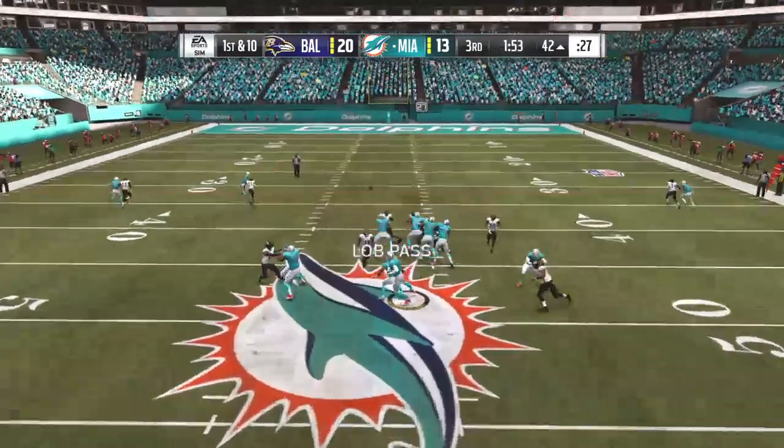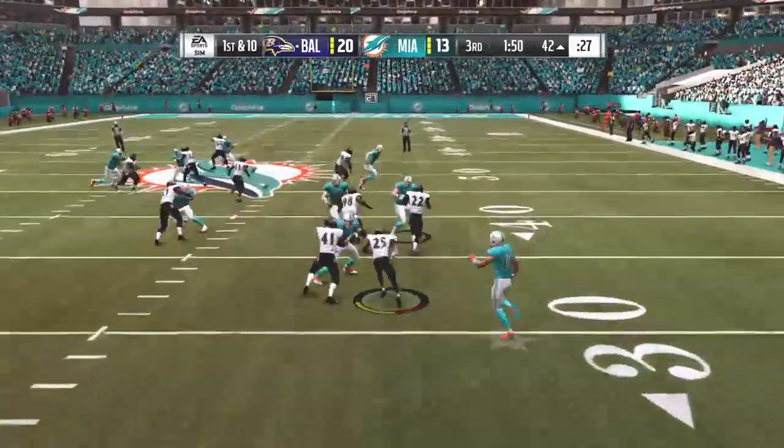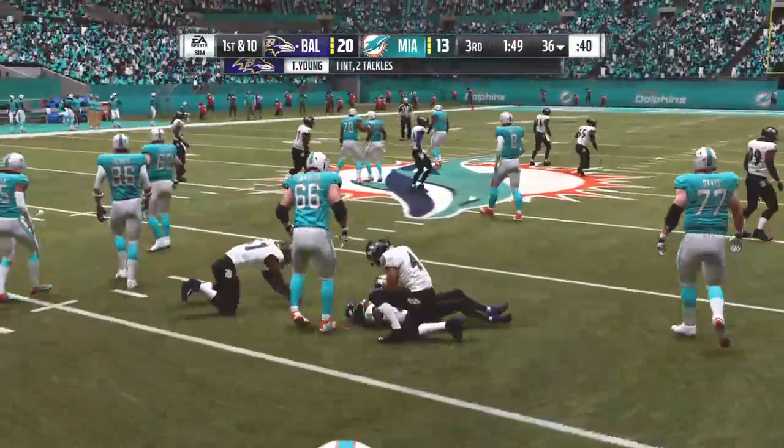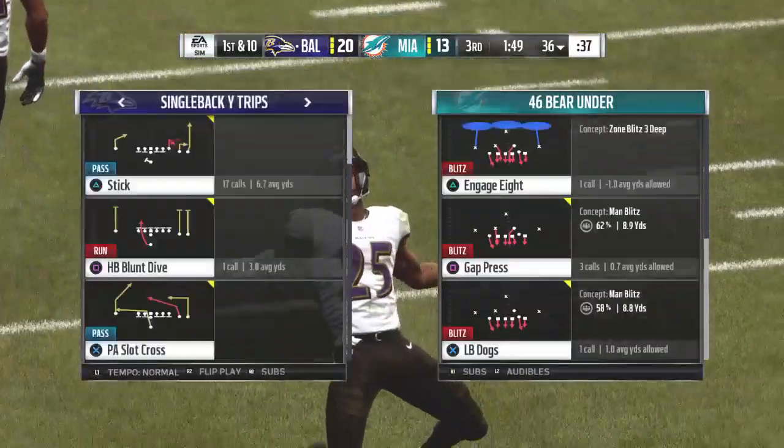On first and 10, it's Osweiler. And his pass is intercepted for the 4th time today. Picked off by Tavon Young. And he's able to take this one back to the 36-yard line. Amendola, he was the intended target.